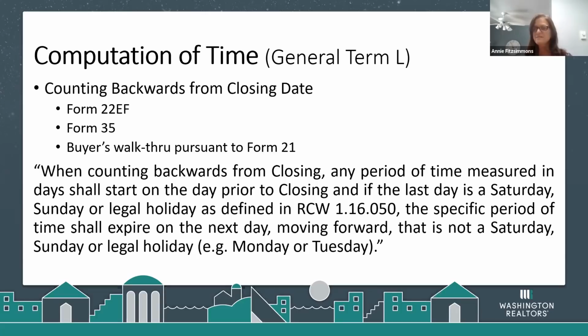Why did we do it in this goofy way? Because prior to this forms revision, we don't have a roadmap for counting backwards. So we're creating it right now for everybody to learn at the same time. So do we have any models anywhere that we could base on? And the answer is yes.